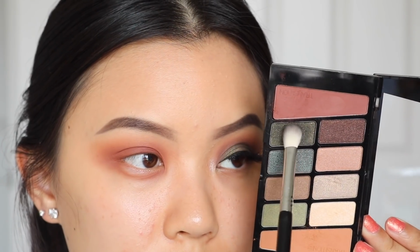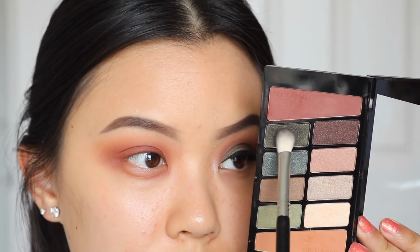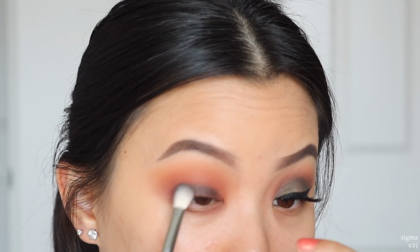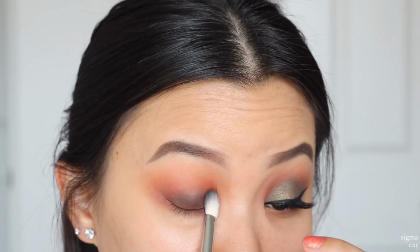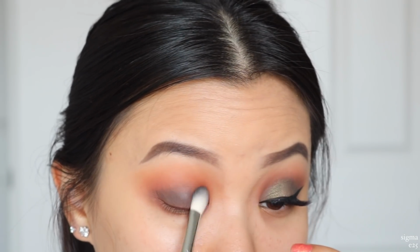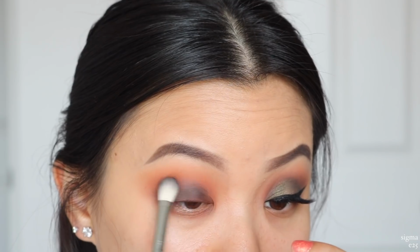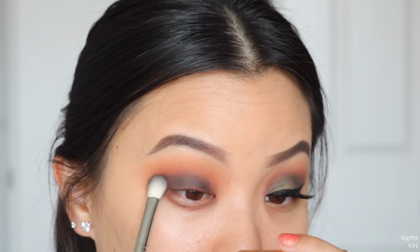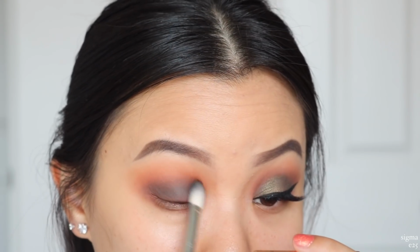And then taking this dark sparkly green shadow, I'm going to place that right on top of the previous shade. I'm going to keep it lower and just start creating more of a gradient. This shade does have a bit of glitters in it, but once you apply it, a lot of the glitters do fade out, so it kind of works as a matte.